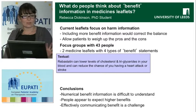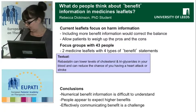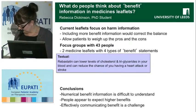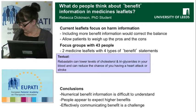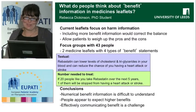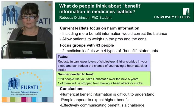This purple box is a textual statement which says robustatin can lower levels of cholesterol and triglycerides in your blood and can reduce the chance of you having a heart attack or stroke. Now, unfortunately, my box is not working. So this is a number needed to treat. It says if 20 people like you take robustatin over the next 5 years, one of them will be stopped from having a heart attack or stroke.